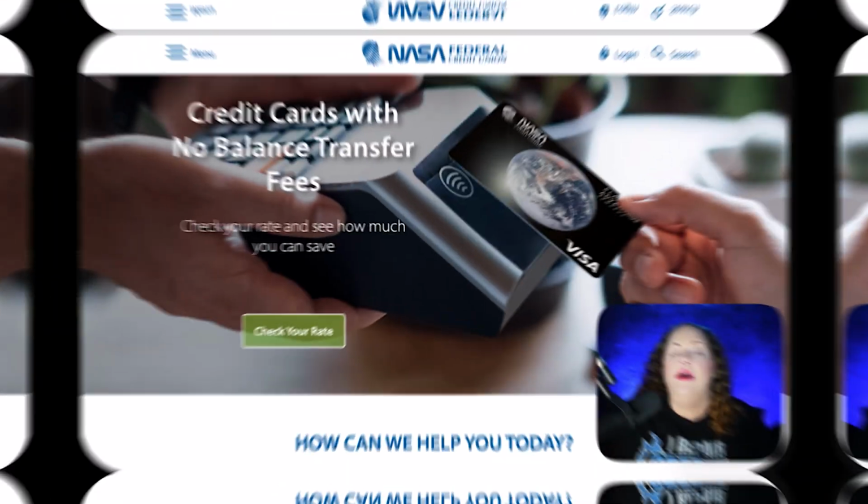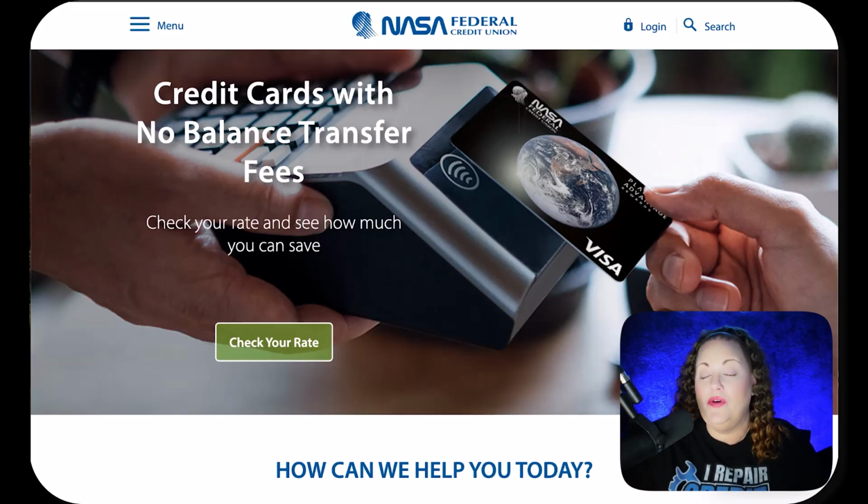The first credit union that we have on our list today is Credit Federal Credit Union. They are great. You do have to be a member in order to apply for their credit products, but it's pretty simple to join them.